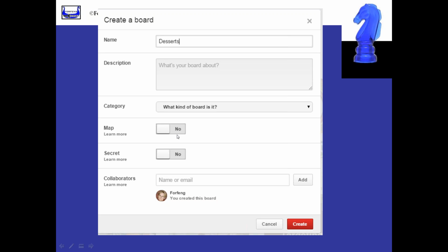Now, you also have the option of adding a map board. Most boards that you're going to create, you're going to have this set as no. I could go in for half an hour and talk about the map boards, but I'm just going to touch on that very briefly because they're kind of a pain in the neck. The reason being, you can't necessarily add things to a map board if they're not listed on Foursquare. So a map board would kind of be like Google Maps with a bunch of pins on it, integrated into Pinterest, but it's not tied into Google Maps, it's actually tied into Foursquare.